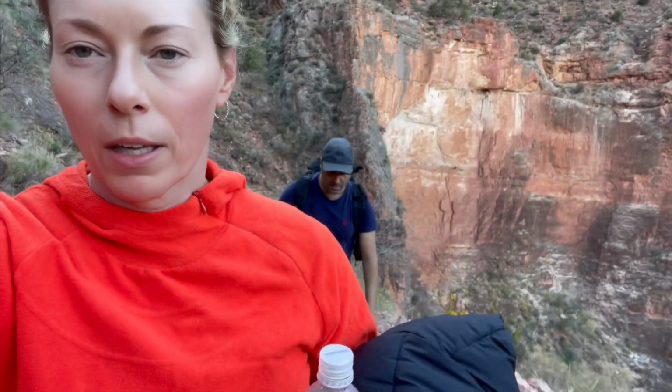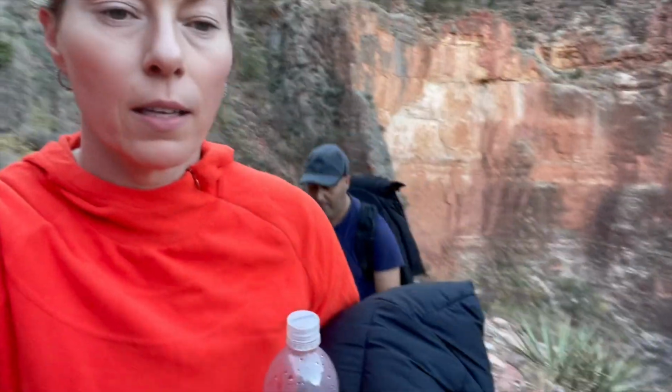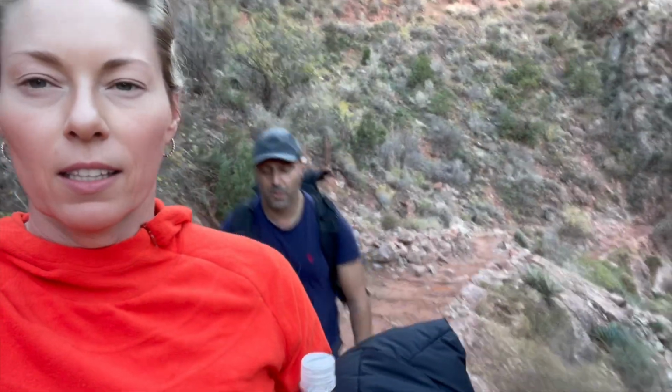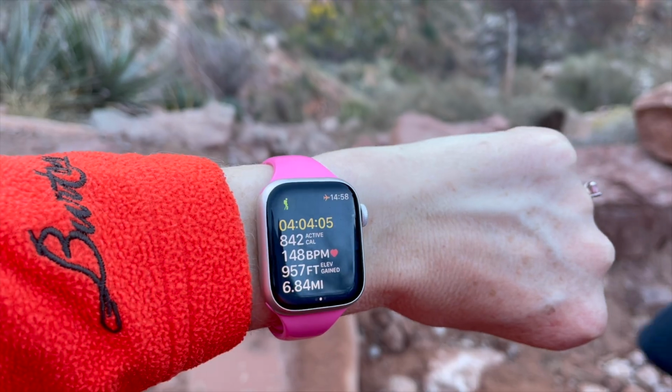Going up, feeling pretty good. We're almost at the 3-mile hut. We're still huffing and puffing, but we're doing fine. Making good time. My hair's up because it's sweaty. At the 3-mile hut.